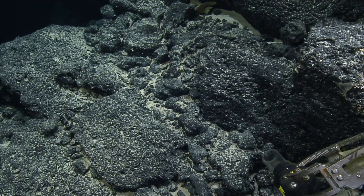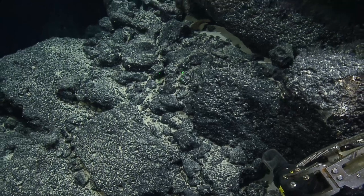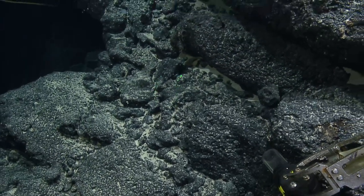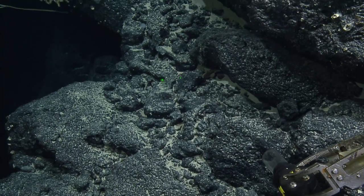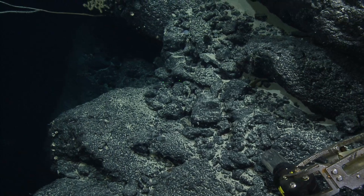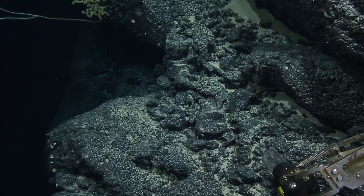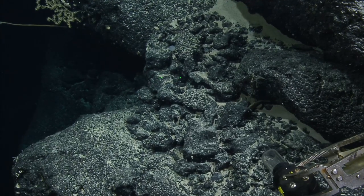Okay, let's do a test. I'm going to come up. Can you turn on the suction, please? Suction is going at 30, 40%. Can you turn it up a little bit? Oh, there we go. Okay, stop. It shouldn't hurt the squat lobster to have it at like 40.